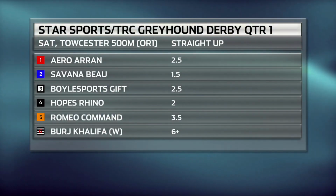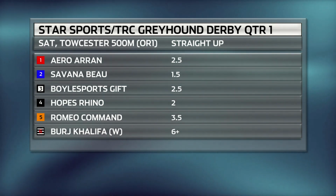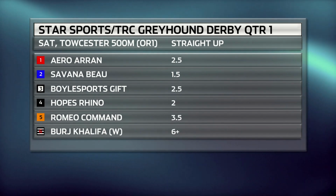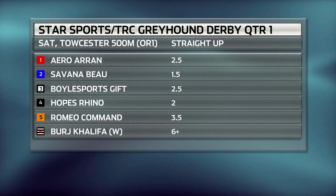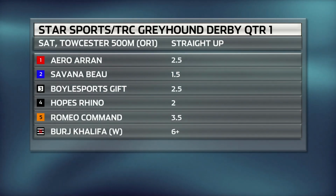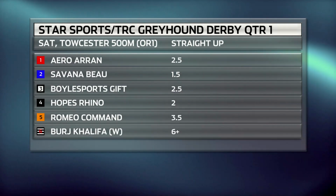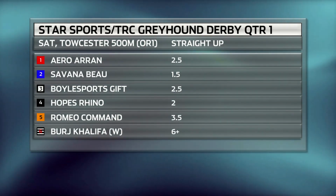I don't think they're going to come together, but the way the race shapes with Hope's Rhino, Boyle Sports Gift, Savannah Bow, Aero Aaron, all proper railers, there should be plenty of room here. I think bookmakers might just get carried away that Romeo Command has got a tough draw. I'm not sure that he has. I think Burj Khalifa's got a great makeup as well. I see those two dominating that race.